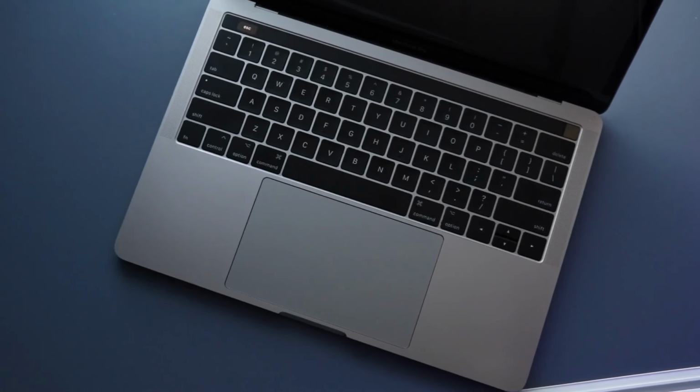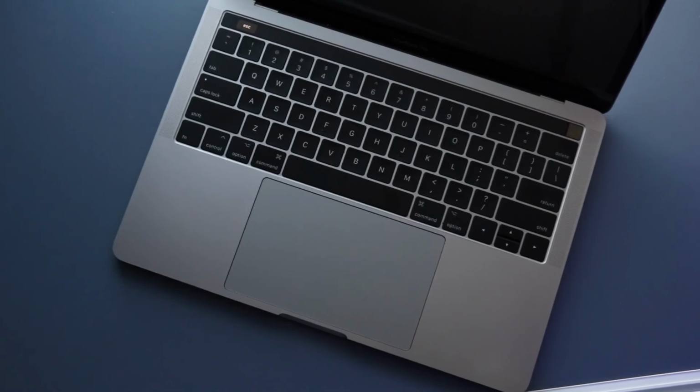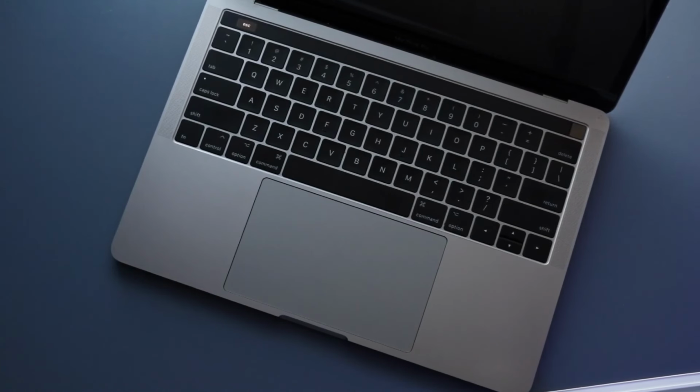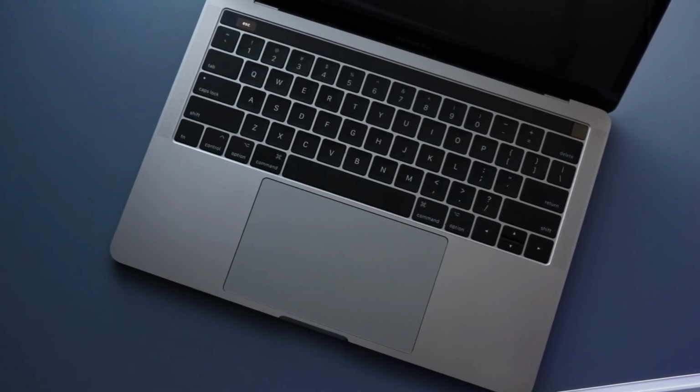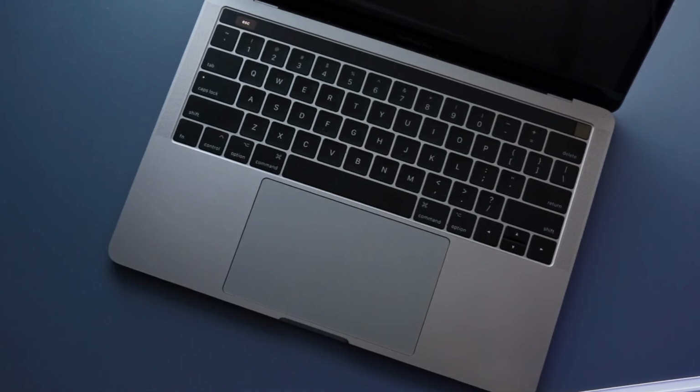Now, one big thing to keep in mind here, if you're going to pick up these Macs: you have to open this thing up and see another big problem that people had, the butterfly keyboard. This was without a doubt one of the biggest problems that people were experiencing inside of these types of MacBooks.